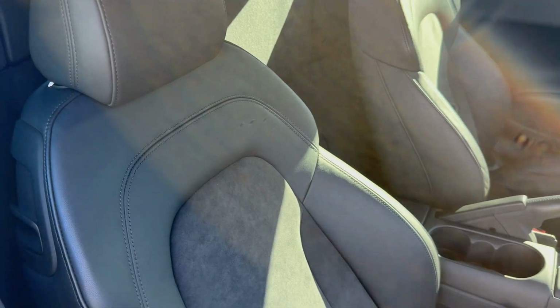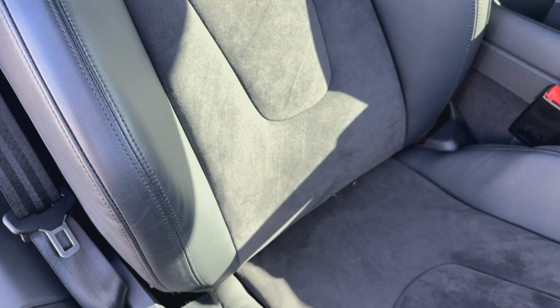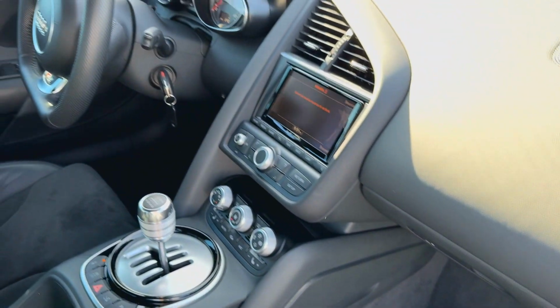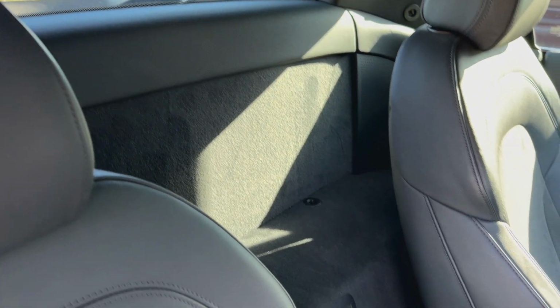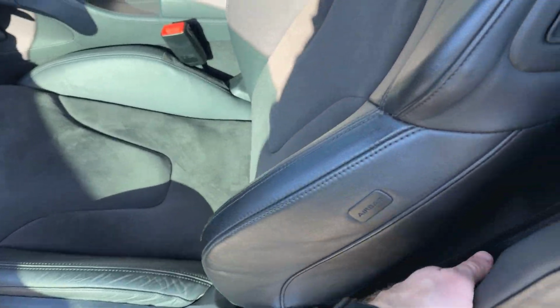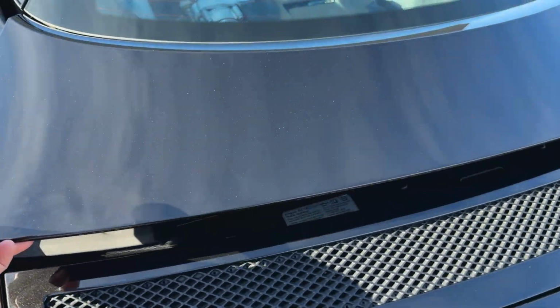Hopping over here to the passenger seat, it doesn't look like anybody's ever sat in this seat. It's pretty crazy. It's so incredibly clean. Here's a little peek to the rear. You can throw some luggage back there if you wish, but she's dialed. Now this is how you open up the hatch here. There's a little button there.